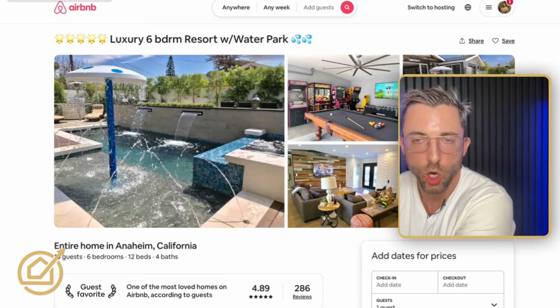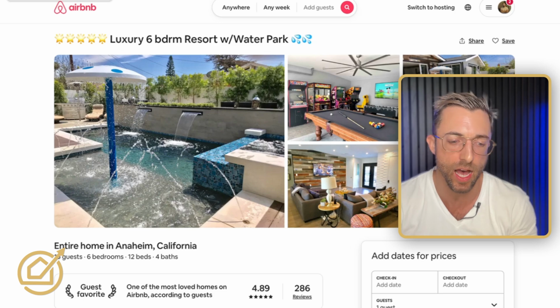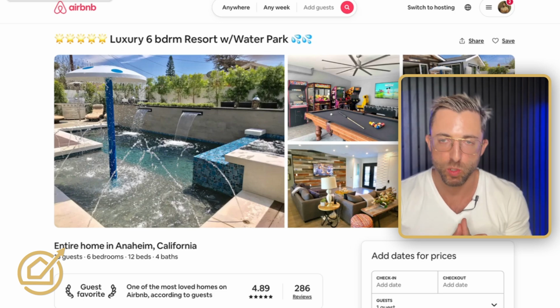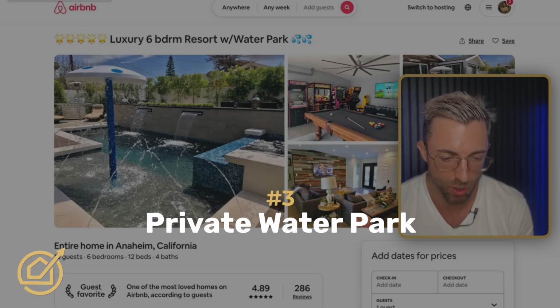We were on the East Coast in Florida. Let's go to the West Coast, California, Anaheim, world famous. This particular Airbnb has installed a water park in their backyard. Well, after you see these revenue numbers, you might be wondering how much it's going to cost you to install your own private water park. And I have done the research for you.